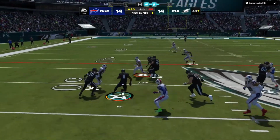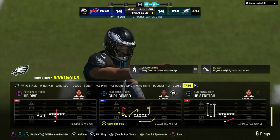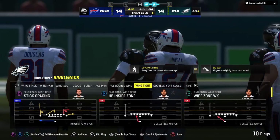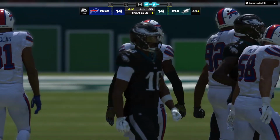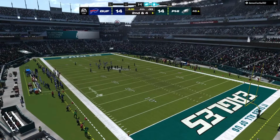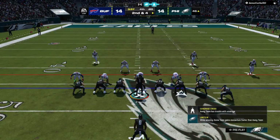On 1st and 10, it's Swift. And he'll take it across midfield and into Buffalo territory. It's a 6-yard gain on the ground, and that'll make it 2nd and 4. I think we all suspected that they were going back to him after he found the end zone on his last carry, and they kept the positive momentum going there. Another nice run by him.